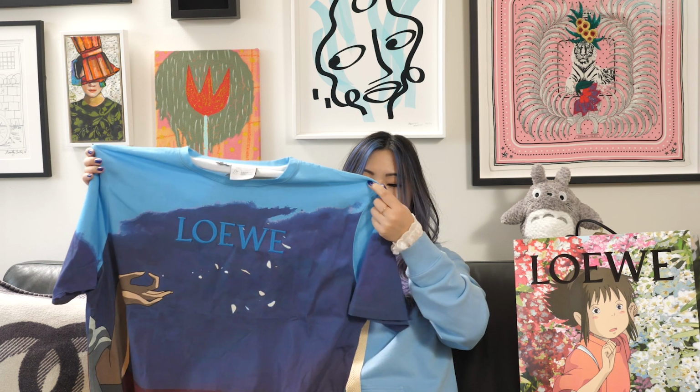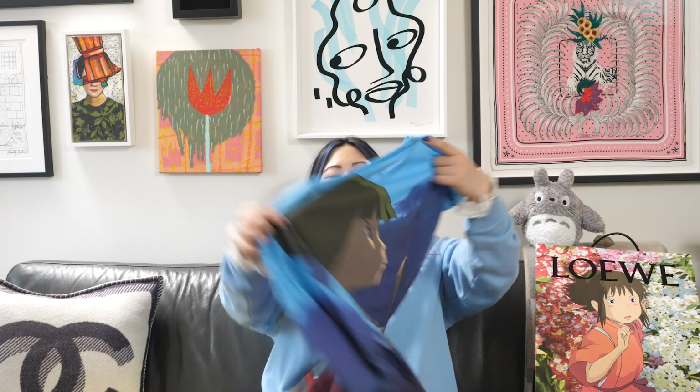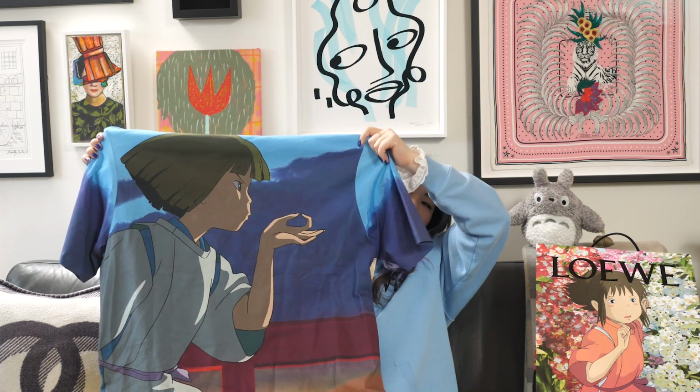It's one of the early scenes of the actual movie. Loewe is in a really beautiful thick embroidery, but the rest of the shirt is printed. But it's that kind of really soft printing, if that makes sense. It's in a really large size because it's primarily for my boyfriend, but you know I'm going to wear it too. On the back, you see Haku himself.